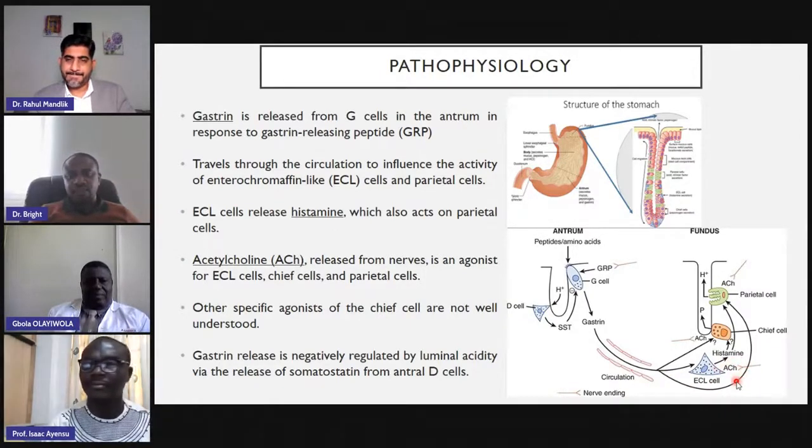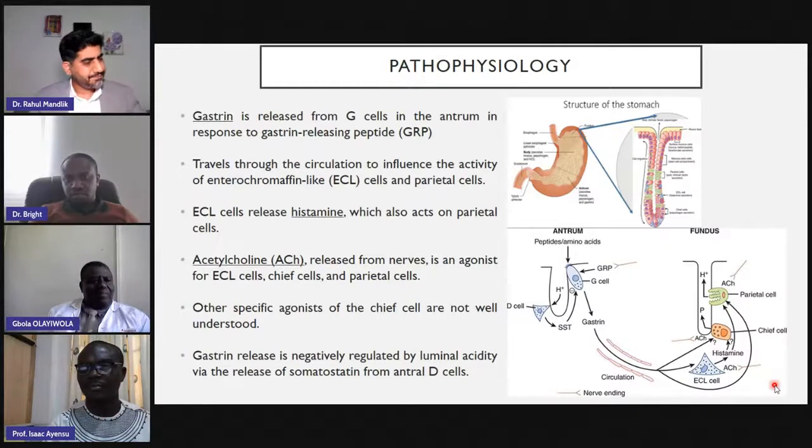And you realize that most of the drugs that we're going to talk about, either they are neutralizing the acid which is already produced, or they are inhibiting secretion of the acid from the parietal cells by inhibiting the hydrogen potassium pump, which secretes the hydrogen. These other drugs may also inhibit histamine action on the parietal cells, the receptors for histamine on the parietal cells. So this is what happens in the stomach.